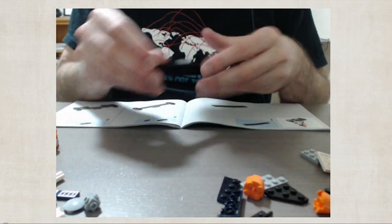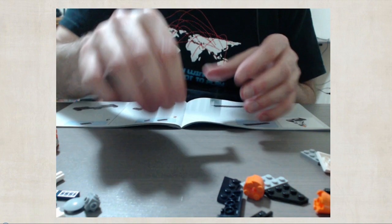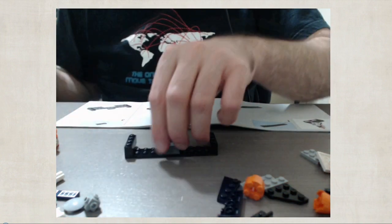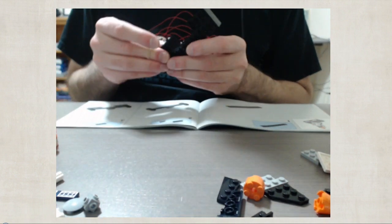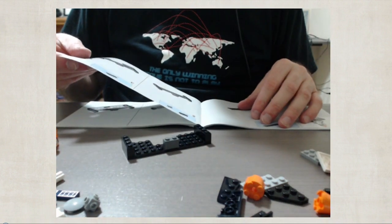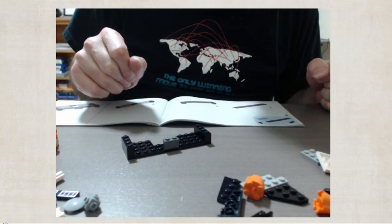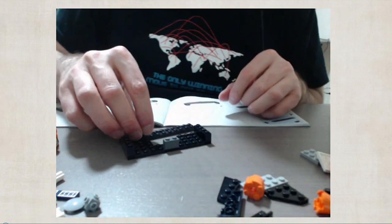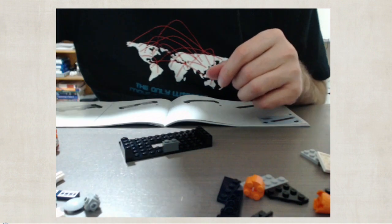Then again, I mean, sometimes, you know, the Saturn V that I built, I was wondering why the heck they were doing things a certain way, and I think it is just partly for the challenge of it, just to make it fresh and less monotonous. There we go. So we've got another long bit and 2 slopey bits.